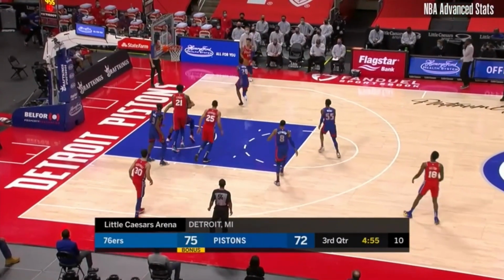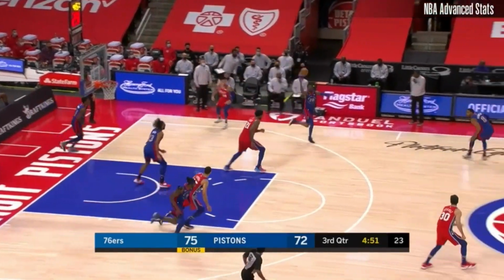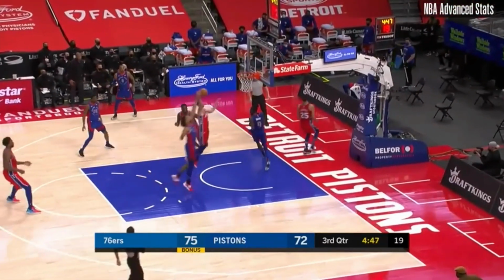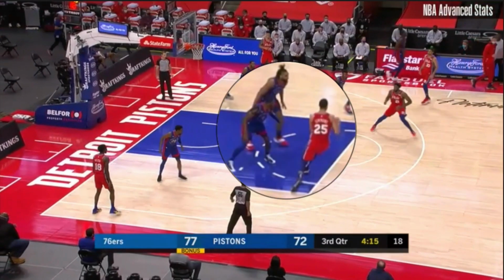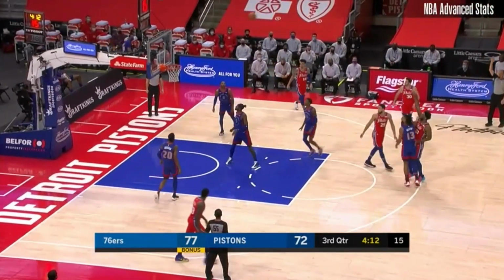Ben makes a great pass to the corner, but watch what happens after it. Detroit gets out in transition and keep eyes on 2-5. Do you see this guy? That looked like Jalen Ramsey in the secondary. Ben's getting downhill, but watch the chemistry between Joe and 2-5. Joe sees Detroit doubling Ben, so he pops to the 3-point line, and Joe gets a wide open look because of the double team on Ben.